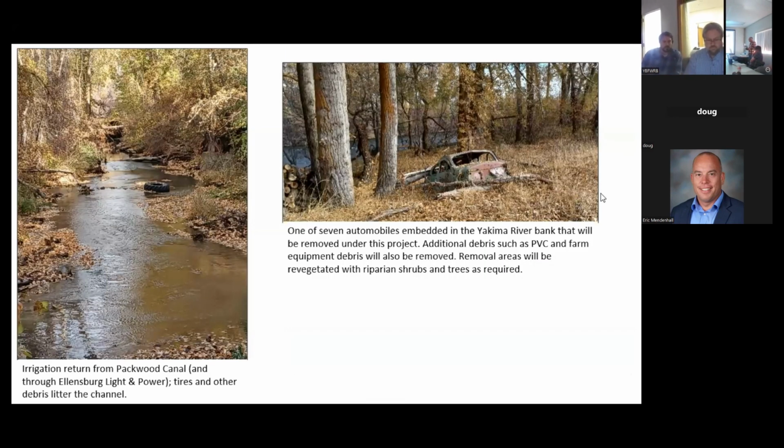Also, this is the last picture. There's a lot of garbage. The Packwood Canal has tires in the channel, outside of the channel, all kinds of garbage. I counted 7, maybe more, automobiles lining the southern edge near the power plant. I'm assuming these might have been placed there to armor the banks. I've seen that in other locations. Either way, we'd like to get these out of here. We would probably incorporate that into the implementation phase, not this design phase, but we'd want to clean this up as part of the final project.